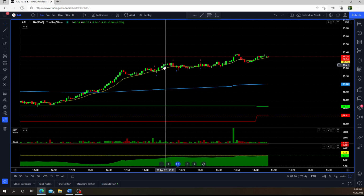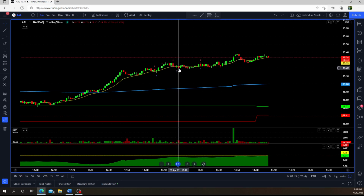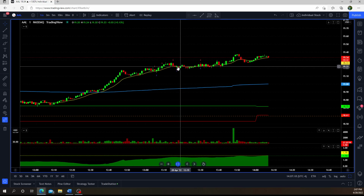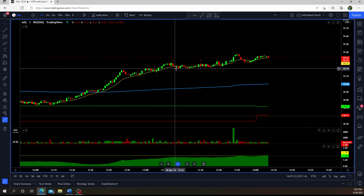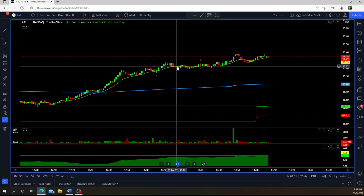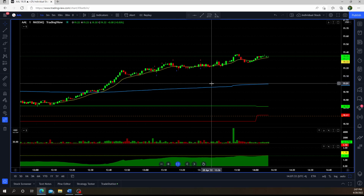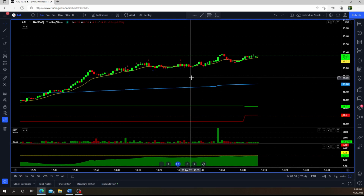I quadrupled this entry up here, bringing my average up to 1925, and then I got this little flush that I caught. So I covered my position at 1923. As soon as it started climbing back over this little candle here, I covered my position, as you can tell, there at 1923. So that was a 2 cent winner, but with a large size, it all adds up in the end. And then I thought I would give it another shot.